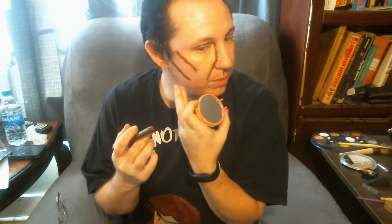Now, when it comes to this part, I saw one video where the guy put a red highlight here. Also, and I do this typically too, I'm going to come through and shadow right there. So right here on my nose. I don't know if it makes it look thinner or thicker or what, but I typically like the look of it.